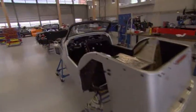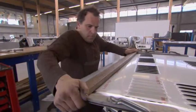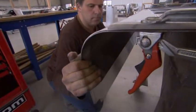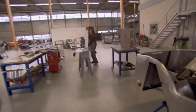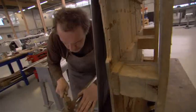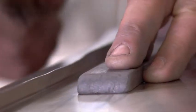Now, you won't find an automated assembly line here. You see, this is a back-to-basics operation, and the emphasis is placed on craftsmanship. Body panels are built one at a time. And the lightweight aluminum panels are handmade with special hammers to fit around the tubular space frame. It's completely handmade, so all the curves and all the bends are made by hand.